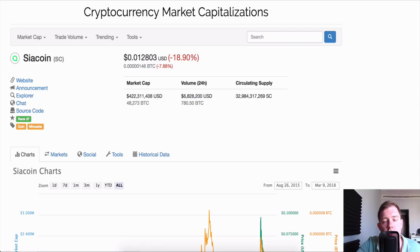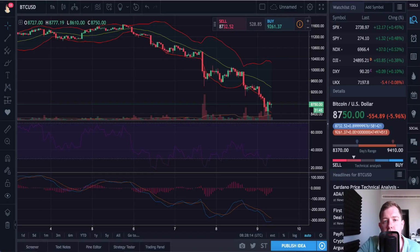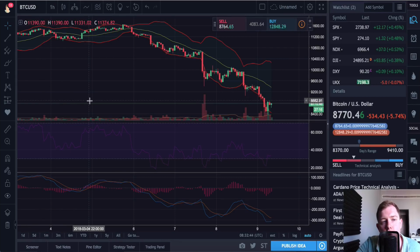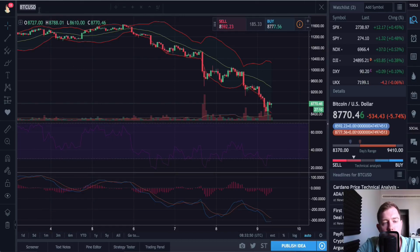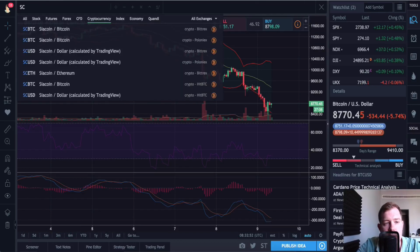So what you're going to want to do, this is slightly more advanced, but you can still do it. Go over to tradingview.com. You can make yourself an account completely free. And basically when you get on your account, in the top left hand corner, you just want to type SC, which is the identifier for Sia Coin.